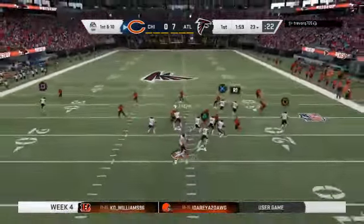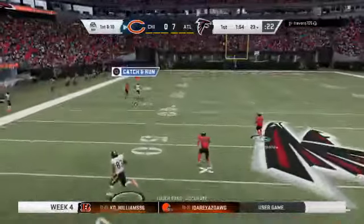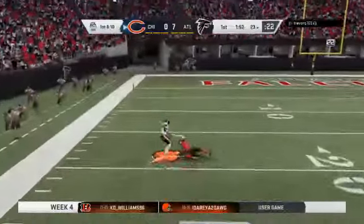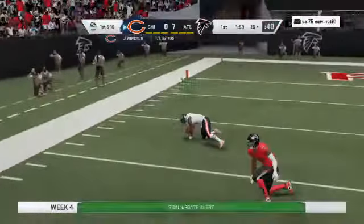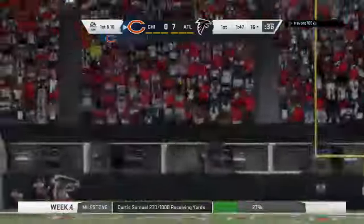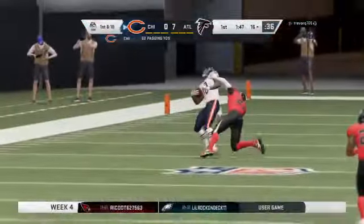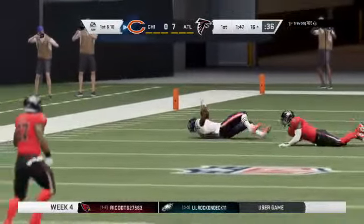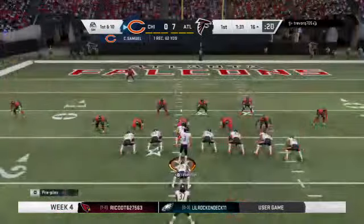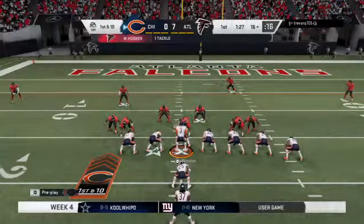Here we go. On 1st and 10, Winston. Well, he's going to take a shot right away. That's caught inside the 20. And he takes this thing way down into Atlanta territory. A huge play there for Chicago. 62 yards. A real field flipper there as all of a sudden they've got a first down in the red zone.